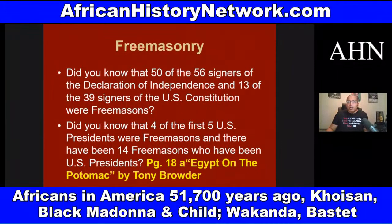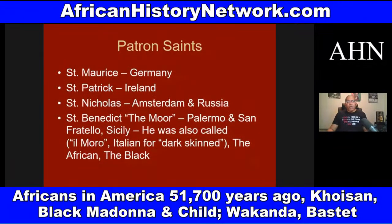Let's continue here. So, you know, we talk about Queen Charlotte. Well, here are a few patron saints. Saint Maurice, who was an African Moor, Saint Maurice of Germany. Saint Patrick of Ireland. Saint Nicholas of Amsterdam and Russia. Saint Benedict the Moor of Palermo and San Fratello, Sicily. He was also called Il Moro, which is Italian for dark skin. He was called the African and the Black.